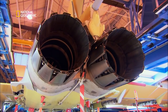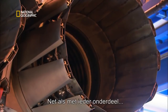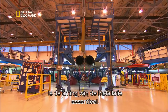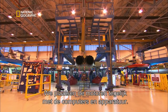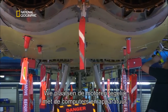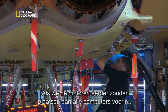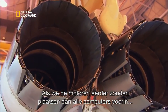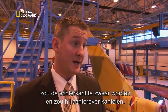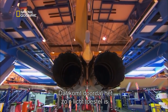Twin Rolls-Royce engines give the Typhoon its power. But like every other component on this mega model, timing the installation is crucial. The engines we put in more or less at the same time as we put all the computers and the equipment in. Again, it's a centre of gravity point of view. If we were to fit the engines before we fit, say, all the computers in the front fuselage, the actual aircraft would become too tail heavy and it would actually sit on its backside. That is because the aircraft is so light.